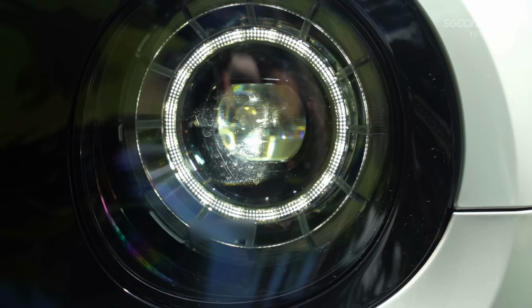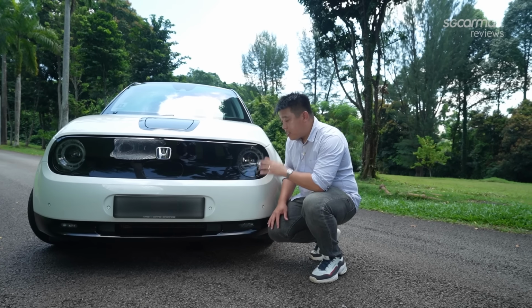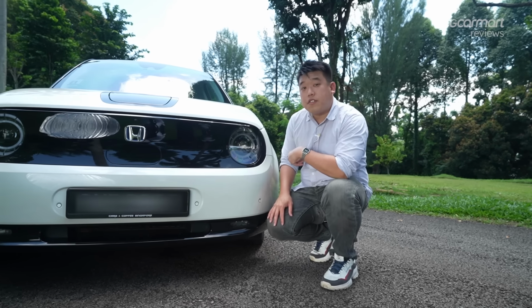Your lights here, you get this full round kind of eye and it looks really good. Your LED signals and your fog lamps also come through here. And other than that, it's a very inoffensive car. Now let's move on to the side.